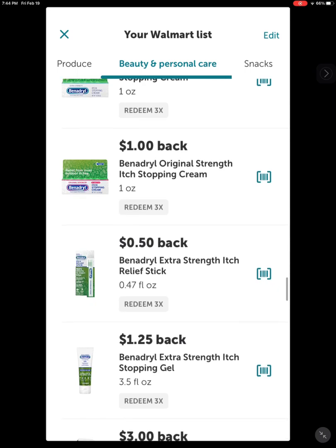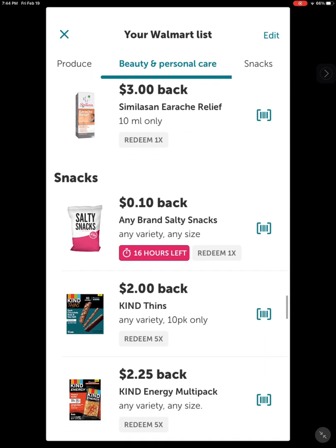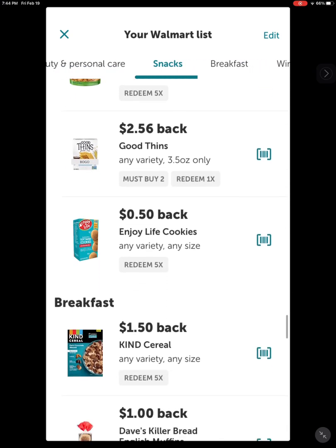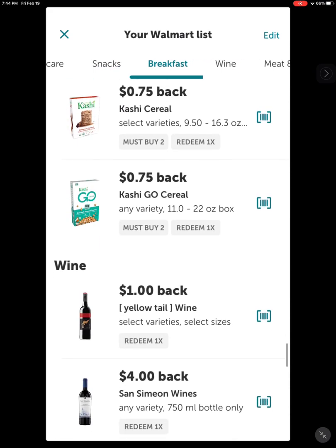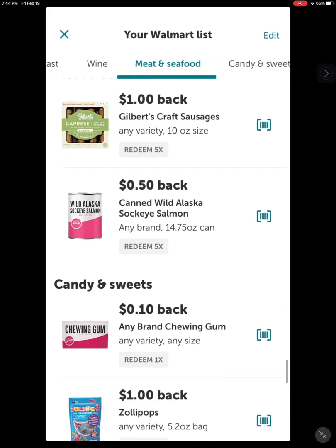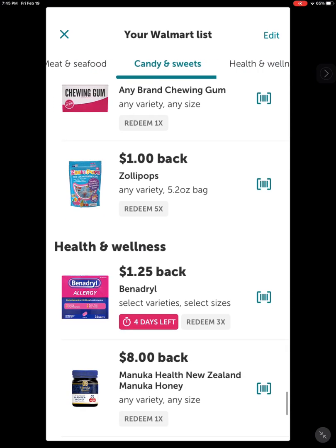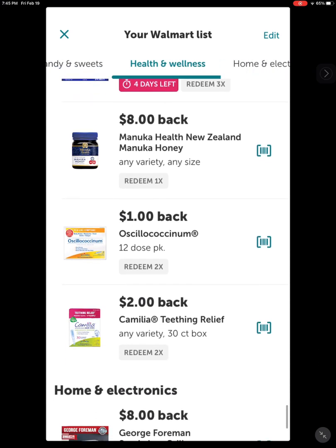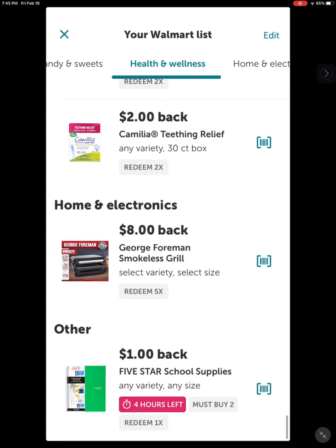Benadryl. My kids got stung by wasps, so I bought a bunch of Benadryl with coupons. And then some kind of healthier type treats. So that's pretty much what's on my list. And you don't have to buy all name brand stuff. What's cool is you can try new products that you may have never heard of. Sometimes they're buy one, get one free. Sometimes they're totally free.